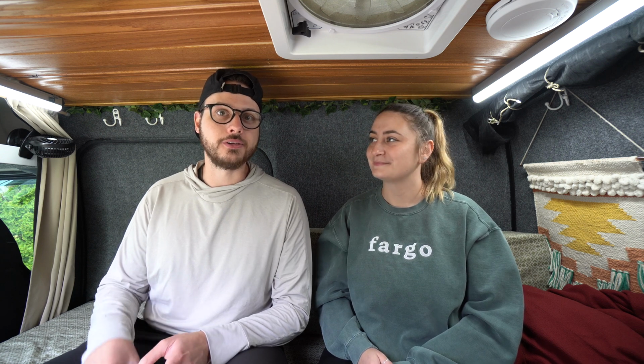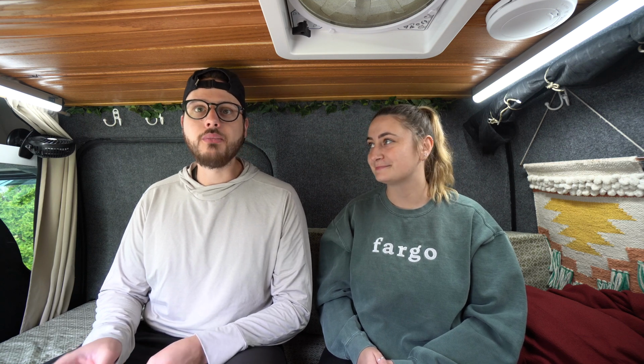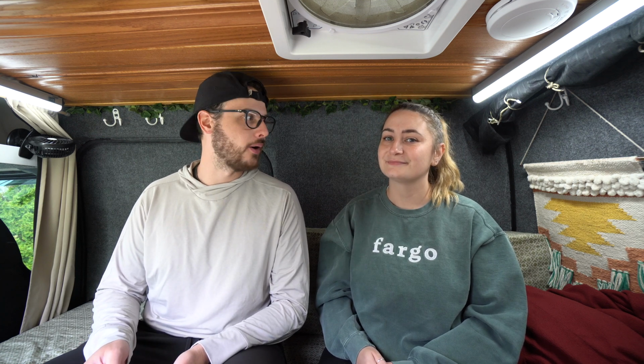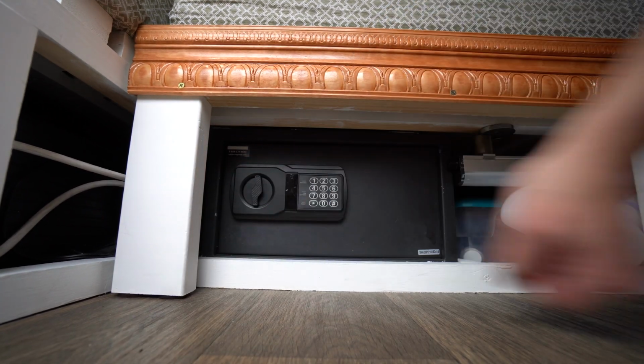So having a safe and a designated spot to not only store those things safely, but to make sure that they're safe no matter where we go has been great, and it makes us a lot more comfortable to leave the van to go for hikes or to park in a city or anything like that. So it's definitely something that is maybe a little bit of a space eater because it's kind of bulky, but it gives us a place to put those delicate items, and it really is just something that I wouldn't go without because I wouldn't want those items to be left unprotected.